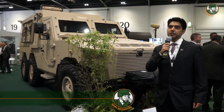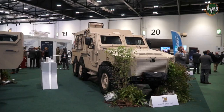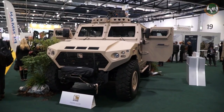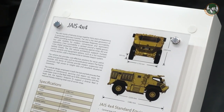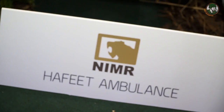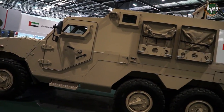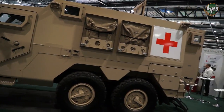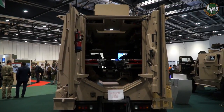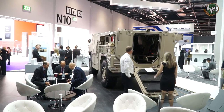Nimr Automotive is a specialized armored vehicle company. We develop 4x4 and 6x6 platforms, including the latest JAIS platform, which is of a Super MRAP category. The ambulance that we have behind us is a battlefield trauma ambulance. It's fully equipped for the battlefield and to have trauma operations within the ambulance itself. It's highly protected, built with the latest STANAG standards and NATO standards. The ambulance is currently in service in the UAE Army.